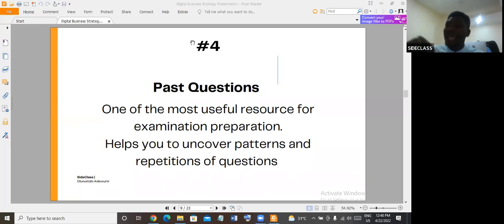Also, it helps you to know how to answer those questions, because it is one thing to identify what questions will be asked, and another thing to know how to answer them. Past questions give you insights on what you are expected to write and what answers you are expected to give. Another way past questions help you is that they help you to streamline your reading.